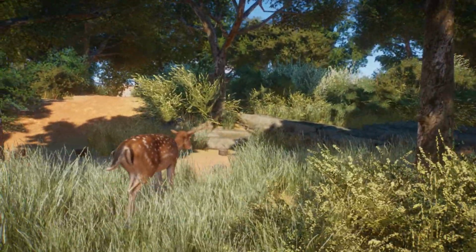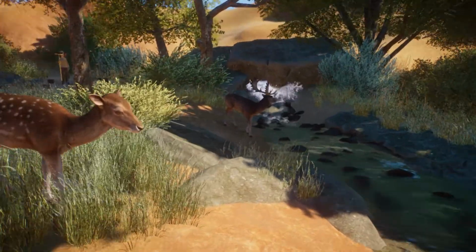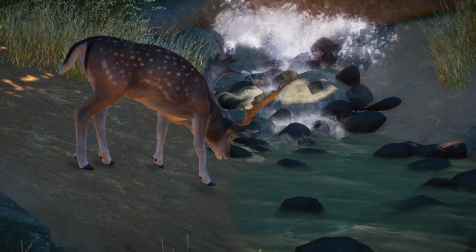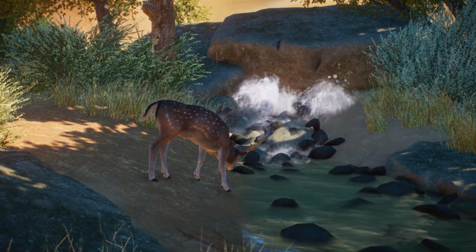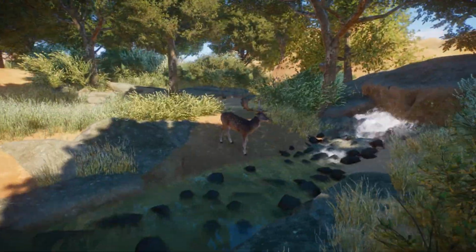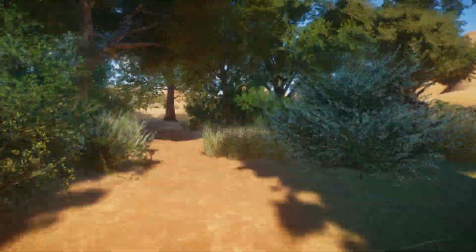And okay, that one is moving again. Finally, they are finally moving again. Looks like he might take a little sip of water. Yeah, oh look at this. Wouldn't it be amazing if you were walking in a forest and suddenly you came across this beautiful deer drinking from a creek. Like, oh, beautiful. I really like this habitat that I made.